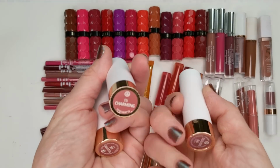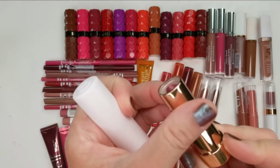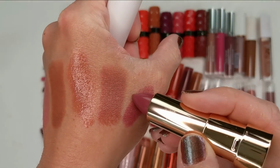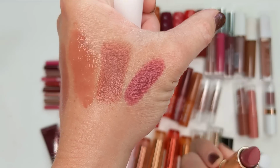And then last but not least, we have the Essence This Is Nude lipsticks. So I have a couple different shades, Charming, Crazy, and Real. And I haven't worn these a lot. I got them again fairly recently, but I think they're super creamy, really, really pigmented in one swipe.